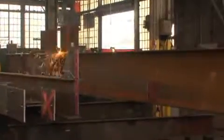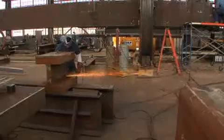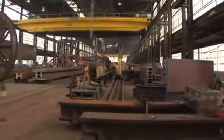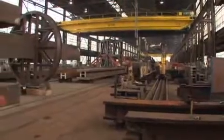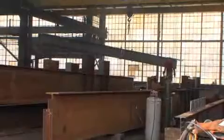In our shop, it's noisy, and we have a number of hazards you have to watch out for. The primary hazard we have with steel is that it's totally unforgiving. If you get caught between a moving piece of steel and anything else, the steel is going to win. What we deal with is heavy, it carries a lot of momentum, and it has to be dealt with.